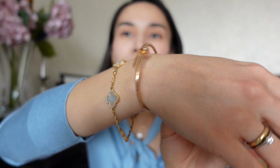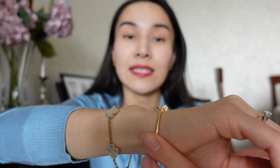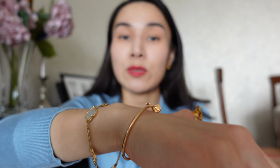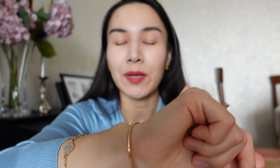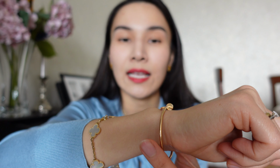Next, I'll show you what I have on my wrist. So here I have a bracelet by Cartier, which is also very famous. It's called Juste un Clou. And it is the small version, a daintier, slimmer version of the bracelet. Mine is in a rose gold without any diamonds. This is actually my favorite bracelet because it's so hassle-free, it's easy to style, it's easy to wear. I love the shade of rose gold. I think that it complements my skin tone.